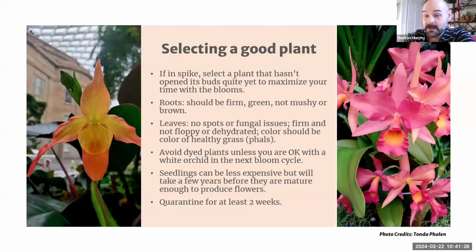So moving along to some of the care tips here, I think a lot of folks are eager to talk about how to keep your Phalaenopsis orchid thriving in your home. It starts with selecting a good plant, right? There was a question about this already: things to look for when you are selecting a new plant. Number one, is it in spike? Spike means it has generated a flower stem that's coming up, but has not generated significant buds or flowers yet at this point.